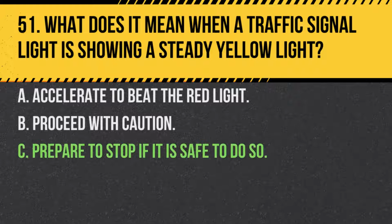Answer. C. Prepare to stop if it is safe to do so. A steady yellow light means the signal is about to turn red.